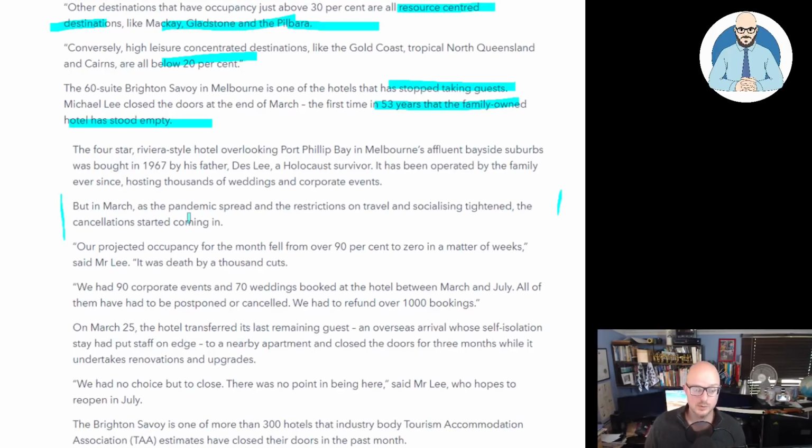A projected occupancy rate for the month fell from over 90% to zero in a matter of weeks, said Mr. Lee. It was death by 1,000 cuts. We had 90 corporate events and 70 weddings booked at the hotel between March and July. All of them have had to be postponed or cancelled. We've had to refund over 1,000 bookings.